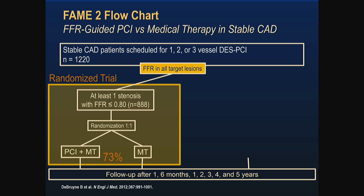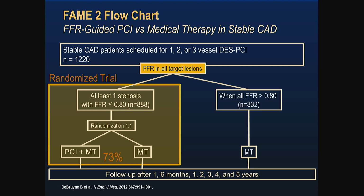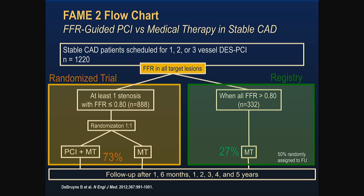There was a randomized part where, if any of these stenoses had an FFR of less than 0.8, meaning it was hemodynamically significant, they were randomized to either PCI plus medical therapy or medical therapy alone. And then there was a registry part: if they had coronary angiography that looked severe, but when an FFR was done, it was not felt to be physiologically severe, they were just put into a registry and followed with medical therapy. They were about 27% of the population.